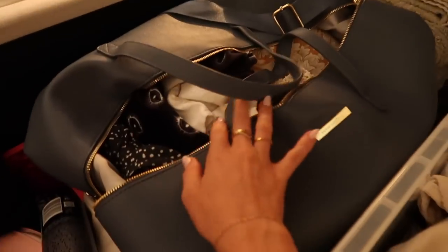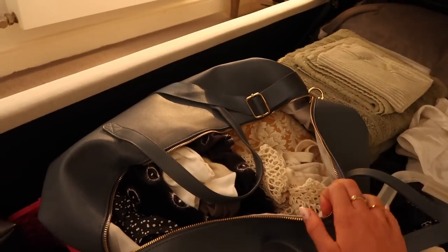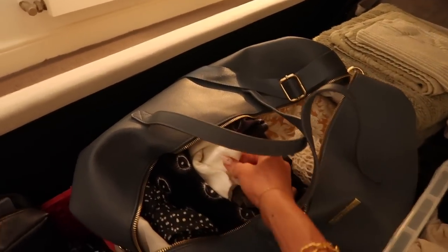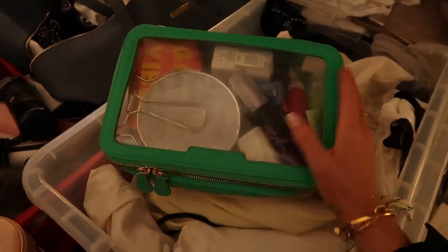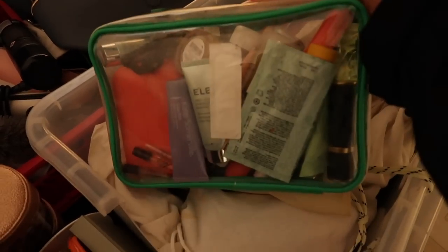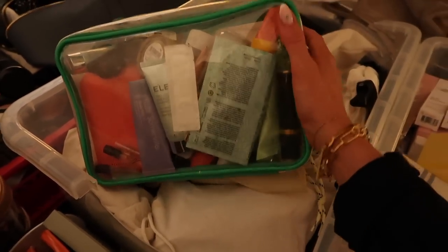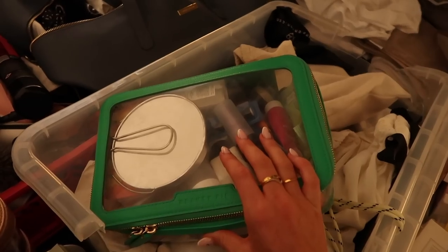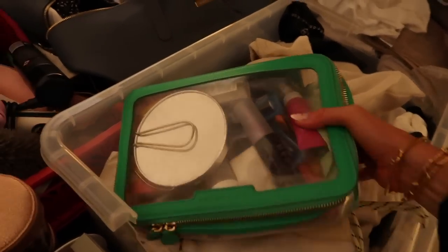In here, this is a Katie Loxton weekend bag, and it's got all my travel cosmetic bags, duffel bags, umbrella. I'm also just about to put this in here as well, which is a bag full of minis. So I have loads of mini stuff, which I thought it'd be handy to put all together, so when I'm about to travel I can look through this and go, okay, I don't need to take a full product, I can just take a couple of the minis. So yes, that's gonna live there as well.